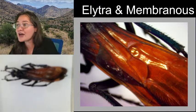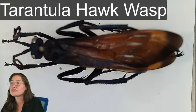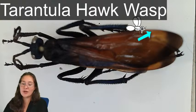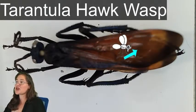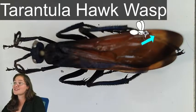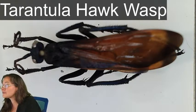If we look right about here, where it looks like the wings get lighter and then darker, that's actually darker right there because there's another layer of wing. That's the second pair of wings kind of underneath. The second pair is just a little bit shorter than the first pair.